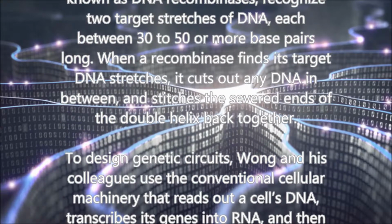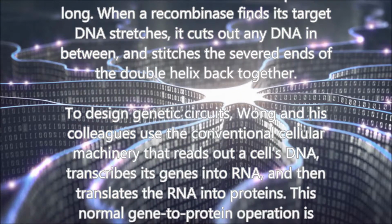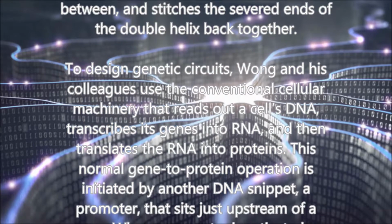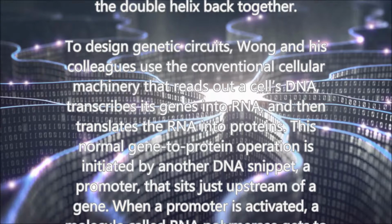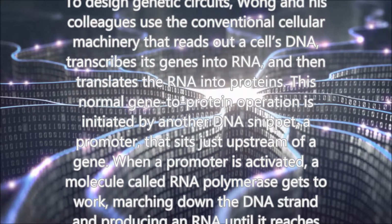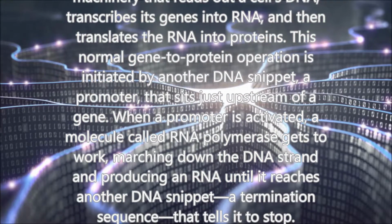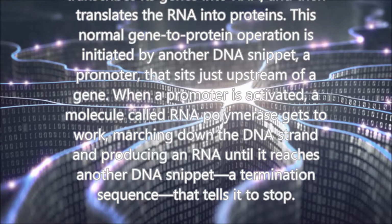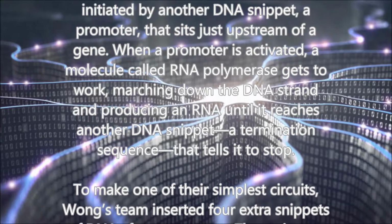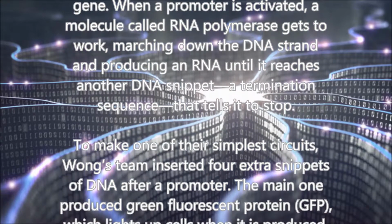To design genetic circuits, Wong and his colleagues use the conventional cellular machinery that reads out a cell's DNA, transcribes its genes into RNA, and then translates the RNA into proteins. This normal gene-to-protein operation is initiated by another DNA snippet, a promoter, that sits just upstream of a gene. When a promoter is activated, a molecule called RNA polymerase gets to work, marching down the DNA strand and producing an RNA until it reaches another DNA snippet, a termination sequence, that tells it to stop.